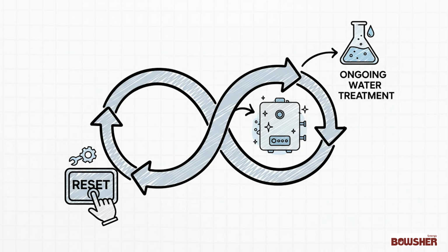So, here's the crucial point. That deep clean is really just a reset button. The real hero is the ongoing day-to-day water treatment program that keeps the boiler healthy in the long run. Without it, all those dangerous deposits will just come right back. It's about shifting from being reactive to being proactive.